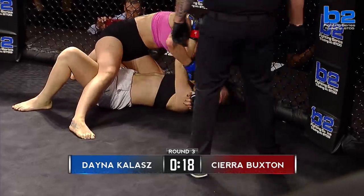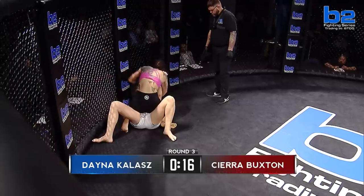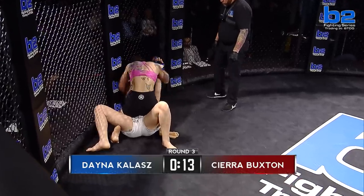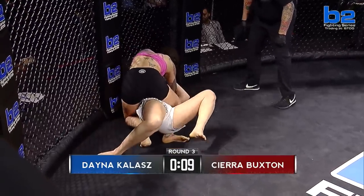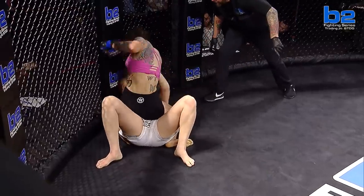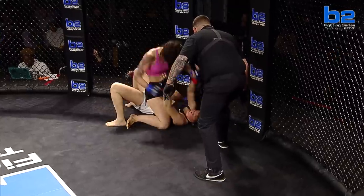Still anybody's fighting at this moment, guys. Sierra needs to try to kick off the cage or something, show something that she's trying to get out of that. The bridge is not going to work that close up against the cage. The head's trapped. Dana's throwing down hard.